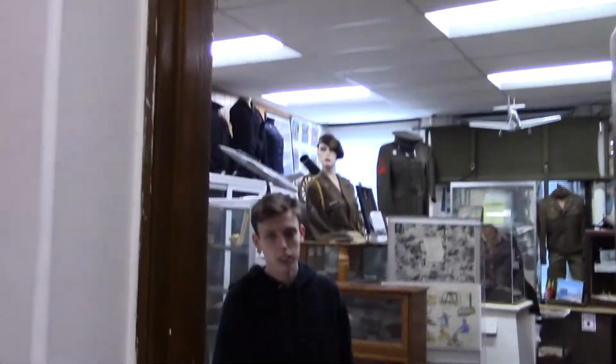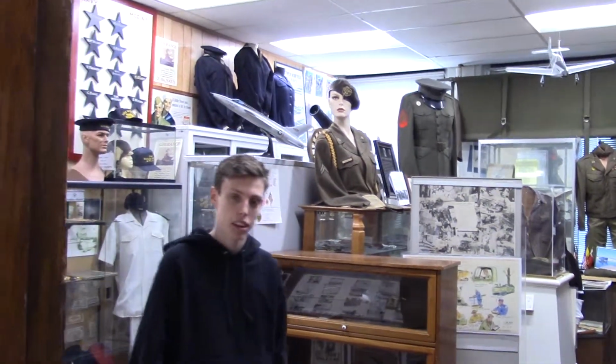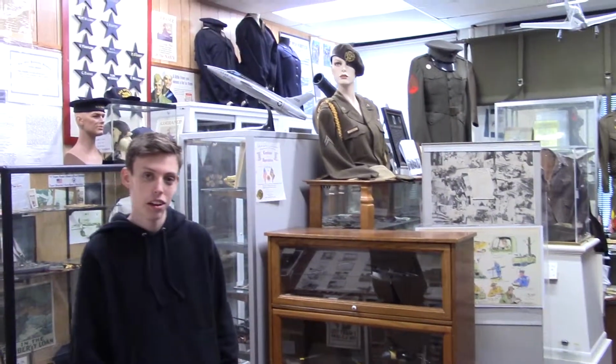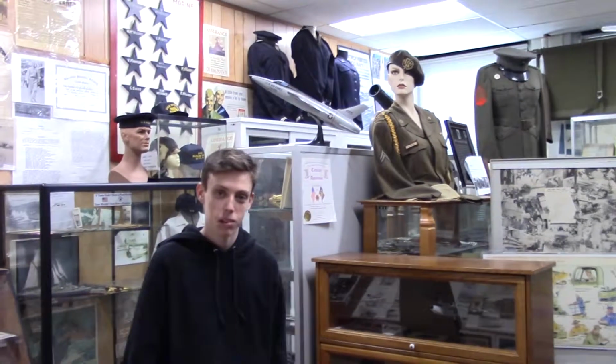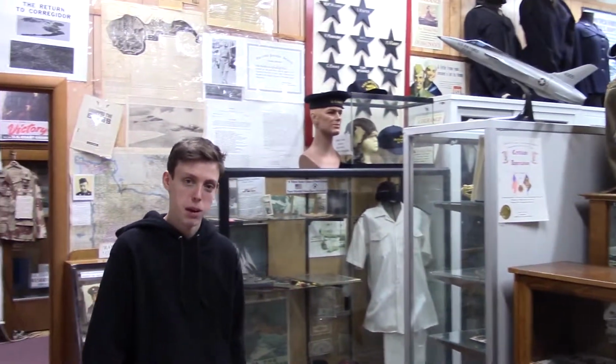This is the history room, two rooms filled with military history. Everything in here belonged to or was donated by members of the Kings Park community. The history of Kings Park has long been embedded in the U.S. military. Every piece of clothing, medal, and picture in here has a story. And if you look close enough, you can see it.